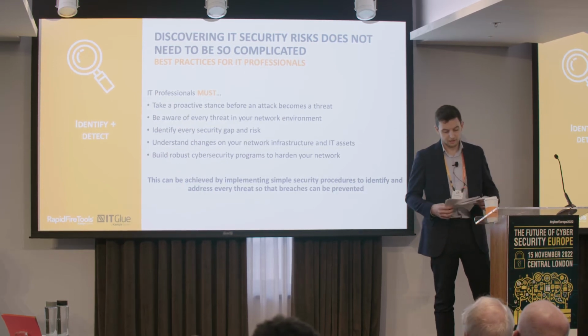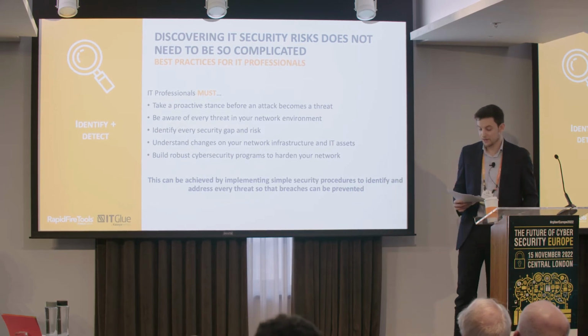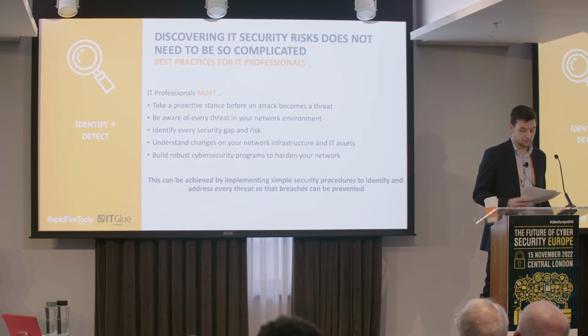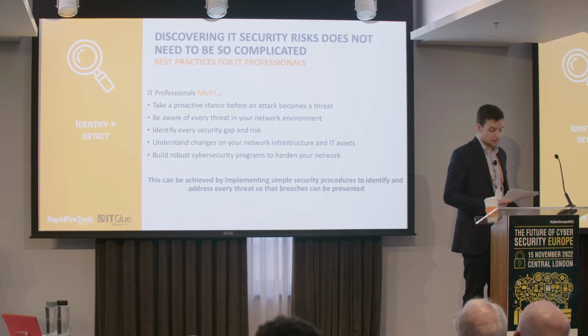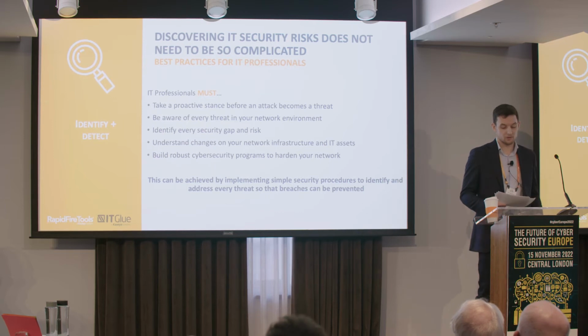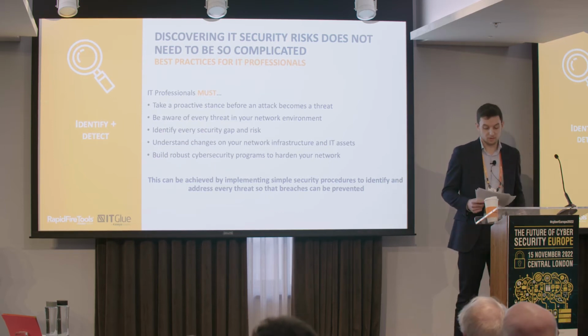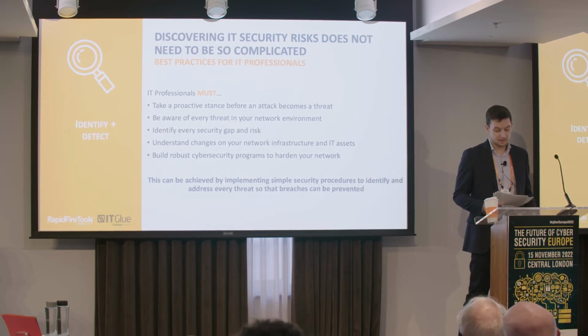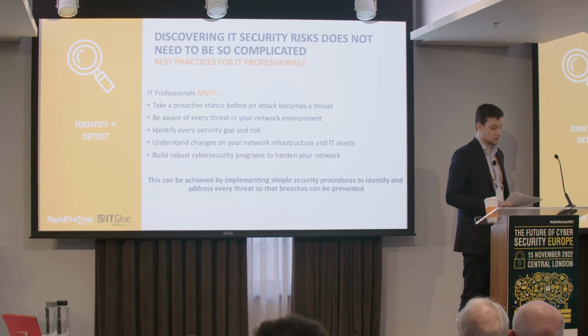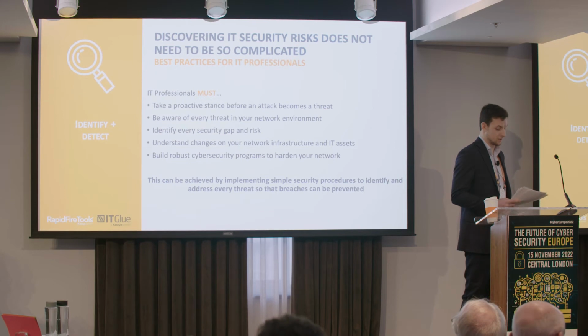To reduce the likelihood of a data breach, IT professionals like you must be aware of the constant changes that represent threats in the network environment that you manage. You need tools that give you IT X-ray vision, so you can get a view beyond the surface of your IT environments. With the right tools, you can easily identify security gaps and risks and implement basic cybersecurity programs to harden your network.